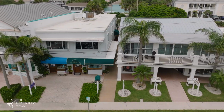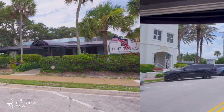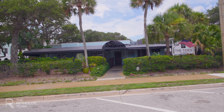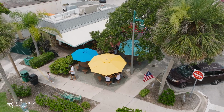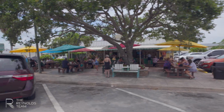Now that you've seen this fabulous beachside home, hop on the golf cart with me as we take a look at some of my favorite places that are walkable and golf cart friendly. We are right down the street from one of the most popular restaurants beachside, the Tides. Many people have voted Casey's Vero's best burger. You could walk here, or I enjoy hopping on my golf cart.